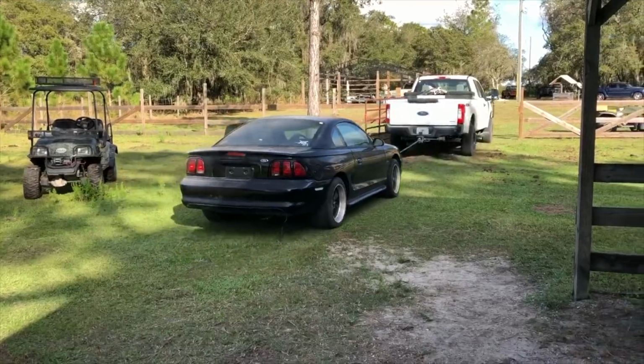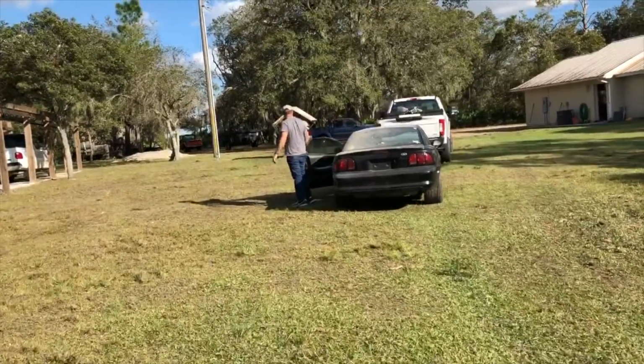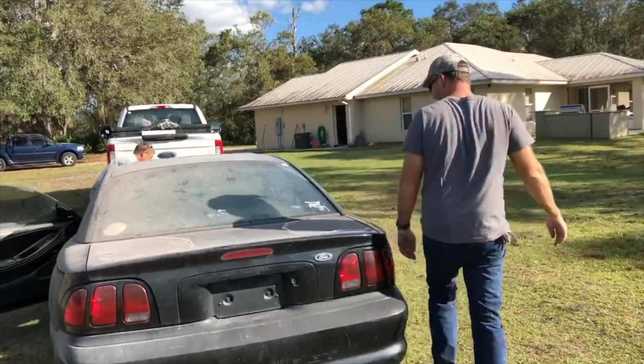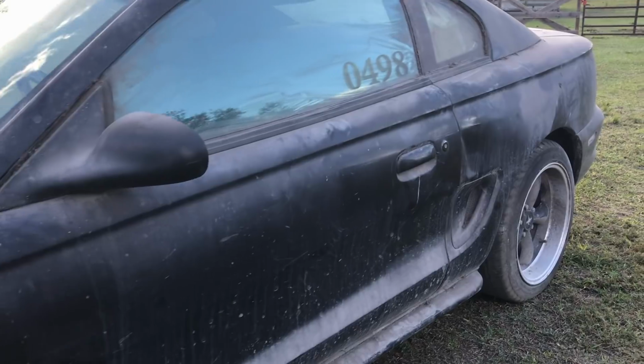Well, it's been a great day so far. We put in some hard work and got that Mustang out of the barn, and it is looking much better, although still disgusting. How's the drive? Drive's nice. But hey, what can I say? It's gonna run. It's gonna be fun. It's gonna be fast. Did you catch those racing numbers on it?